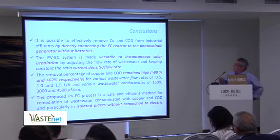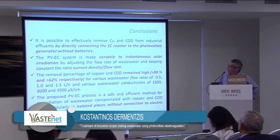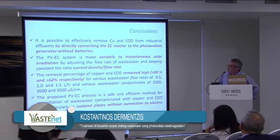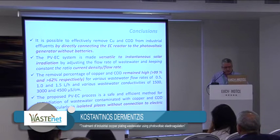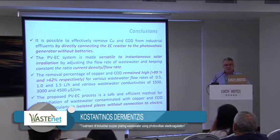Conclusions. It is possible to effectively remove both copper and COD from industrial effluents by directly connecting the electrocoagulation reactor to the photovoltaic generator without batteries. The photovoltaic electrocoagulation system is made versatile to instantaneous solar irradiation by adjusting the flow rate of wastewater and keeping the ratio of current density to flow rate constant. The removal percentage of copper and COD remain high, over 99% and 62% respectively, for various wastewater flow rates of one and a half liter per hour and various wastewater conductivities of 1,500, 3,000, 4,500 microsiemens per centimeter.